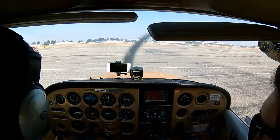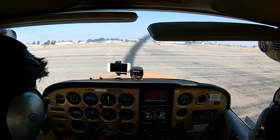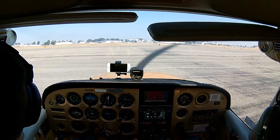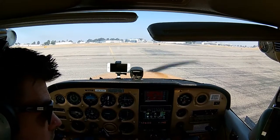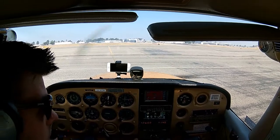John Wayne Ground, Cessna 738 Quebec Bravo is at Dove Street, taxi to midfield run-up. Cessna 738 Quebec Bravo, John Wayne Ground, taxi to the midfield run-up via Alpha. Taxi to midfield run-up via Alpha, Quebec Bravo. Alrighty. All right, let's get going. He has to wait. Okay.